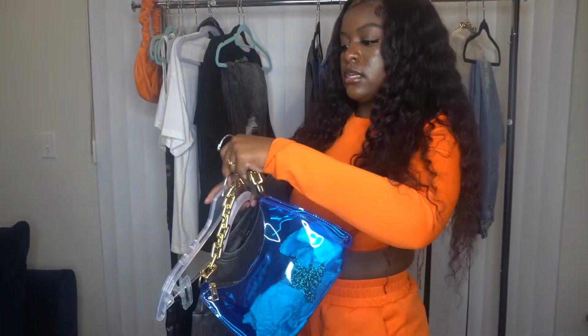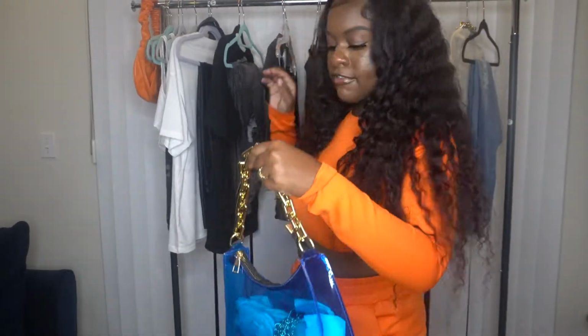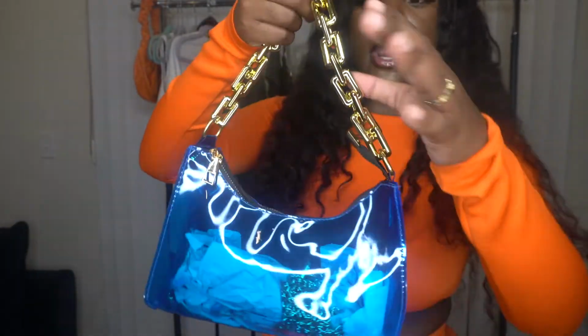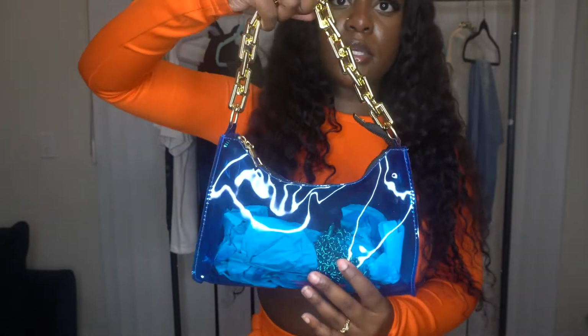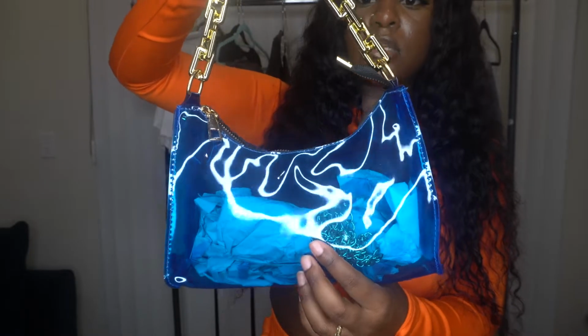Next fit is this cute. This is probably my favorite bag, just because the blue is so pretty and then it's also see-through as well. And the gold chain detail just bomb. Like something about this combo is just bomb. So this is the purse that I picked up for this fit. And it also comes with a longer chain on the inside if you want to use it as a crossbody bag, which I will not be doing because this is super cute.